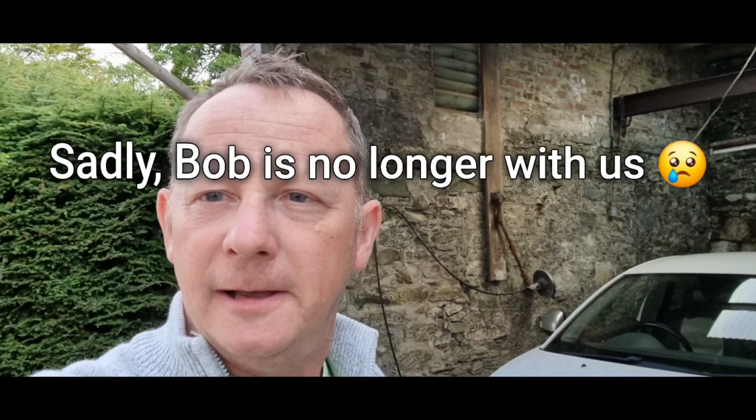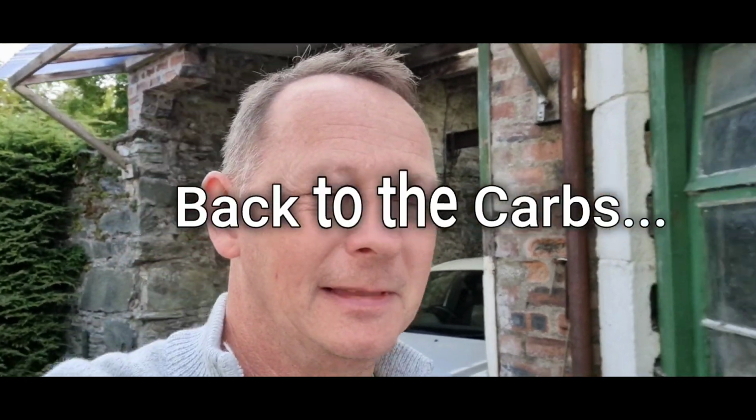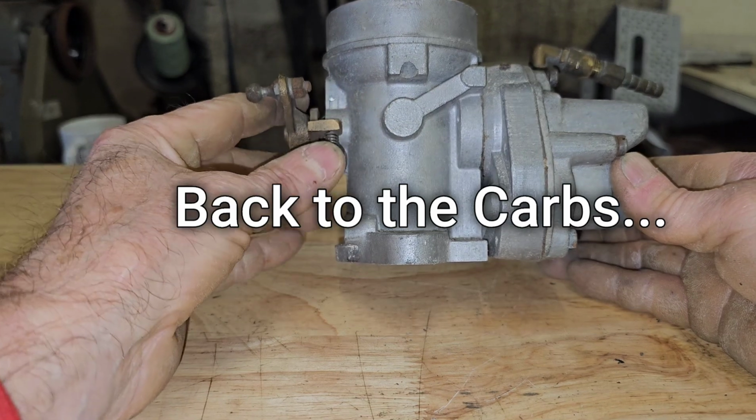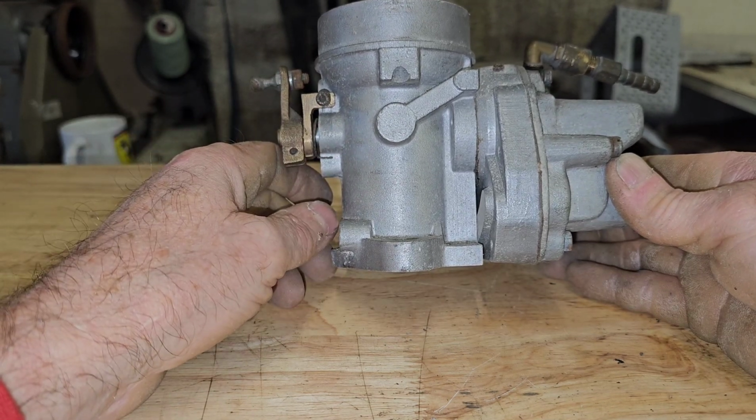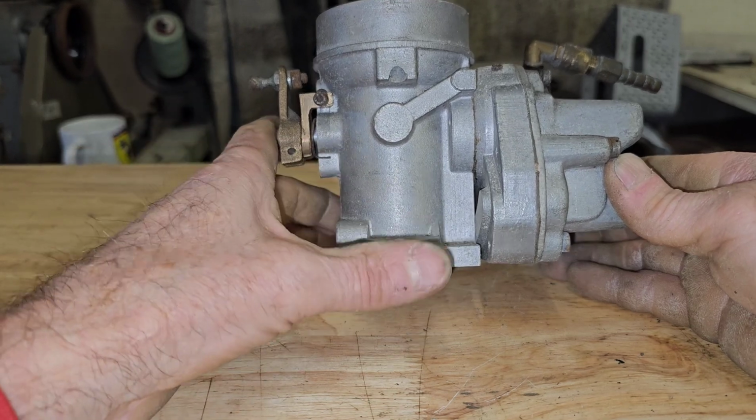Bob's still plodding along here, but yeah, it's very surreal after 36 years. That's where I sort of learnt about the carbs and some other stuff before going off and doing something else, basically.